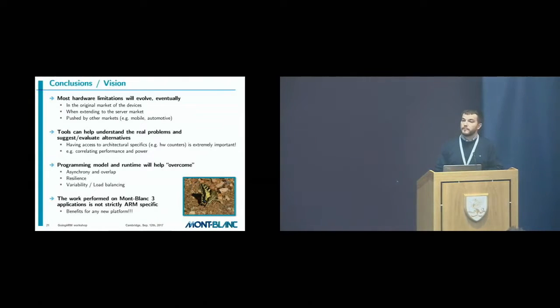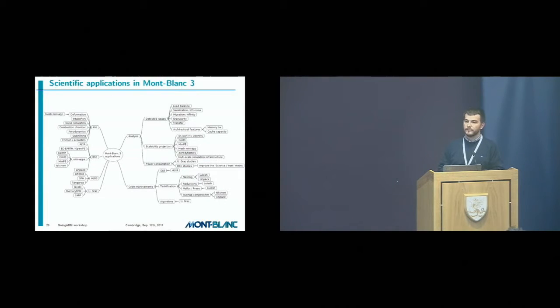Okay, yes? Before you leave that chart, so it's all good stuff. One of the things in Mont-Blanc 3 that we talked about needing to do more of is vectorization. Where is that fitting in your code improvement section and specification and algorithms, or should we have a vectorization component there as well? Or is that already incorporated into some of those? Okay, as far as I understood the strategy within Mont-Blanc 3, the vectorization part was more part of the architectural study part. Yeah, but doing it without modifying the applications then causes problems, because if your applications don't vectorize, then you run applications that don't vectorize on vector hardware. I totally understand. Sorry, just a suggestion. Okay, so noted. Thank you.